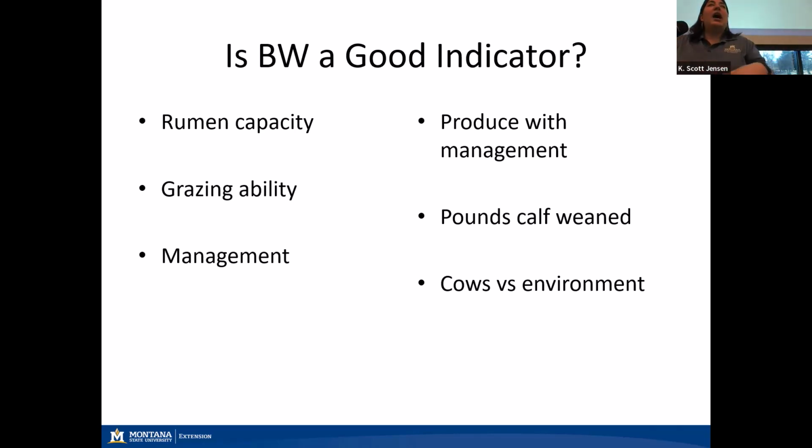But also just having cows that match your environment, like that's the magic, right? Is, well, you need cows that match your environment. There's not one size fits all. A lot of it has to do with what's available to you and how you're managing and how you have to manage your animals.